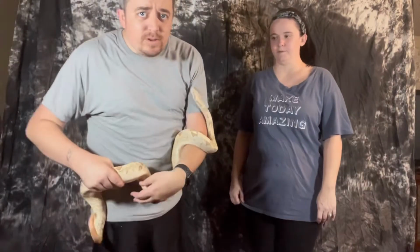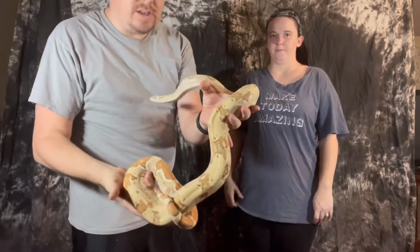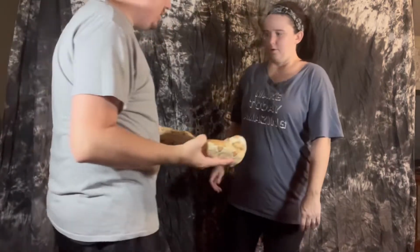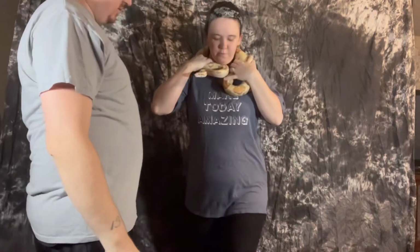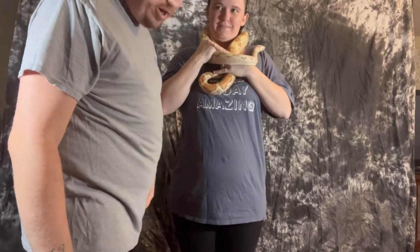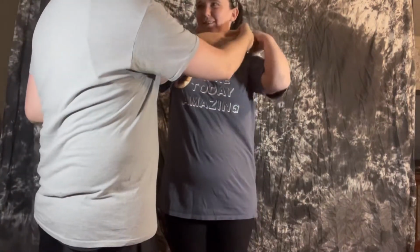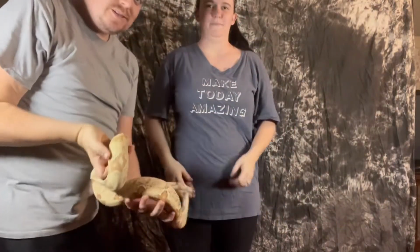All right, and here we have our male VPI Sunglow boa. He's a pretty good sized boy. Can't wait to see exactly what he weighs. All right, previously it was 178. Let's see what he's up to. Previously, your weight was 178. And he is now 181.8. Alrighty, we're going to go ahead and grab him off and move right along to the next one.